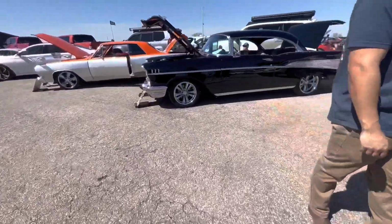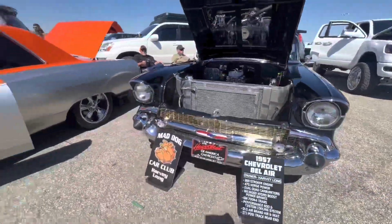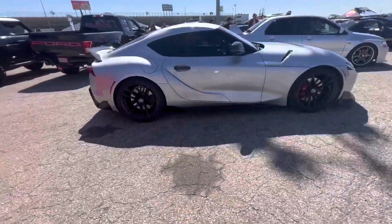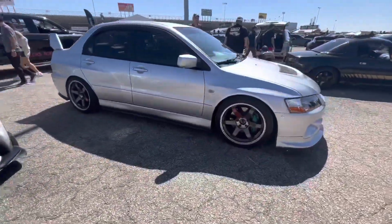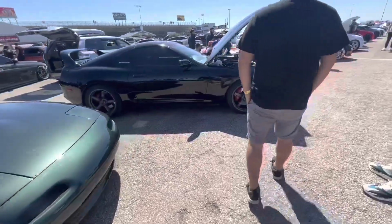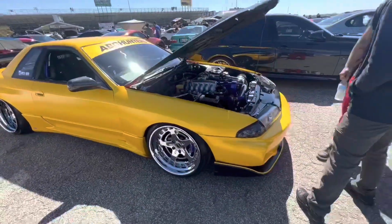Got some old schools. Another old school. Supra. Got this Evo. Another Miata. Another Supra. This GTR. That's a 33. I don't know, that's 32.